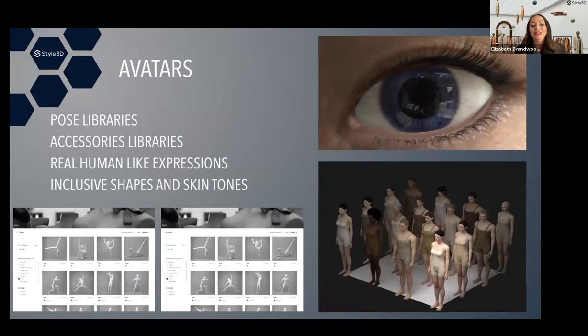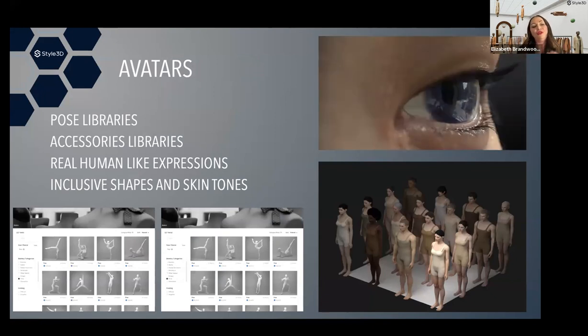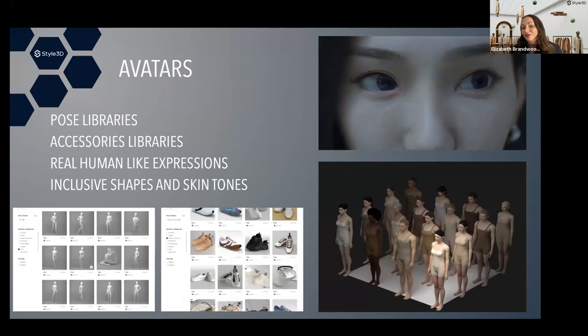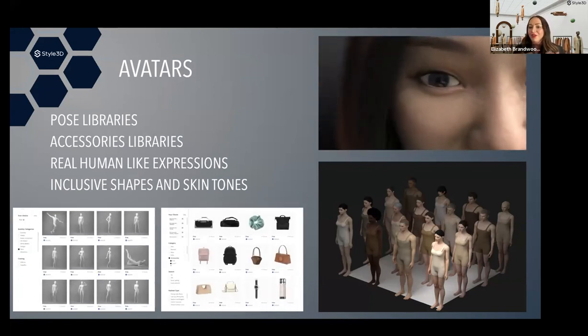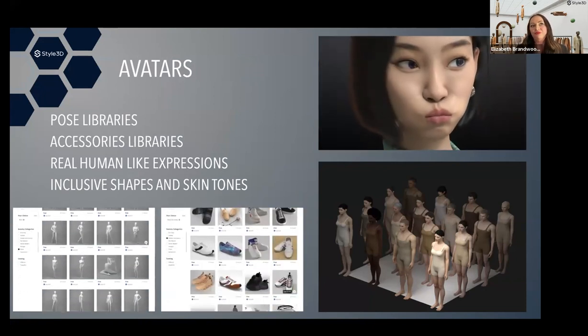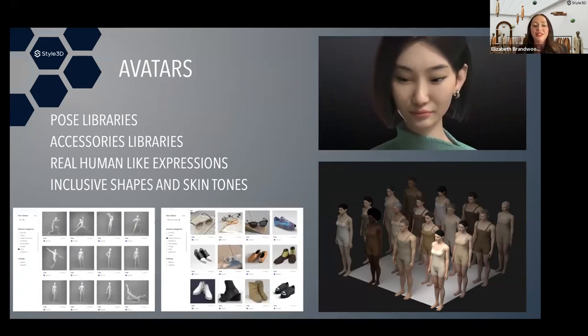Now, avatars, these have really evolved, as you can see on the screen. So historically, a lot of people struggle to understand the realism of avatars because they weren't quite there yet. With the advancements of technology, the realism is incredible. As you can see here, it's facial expressions, it's the blinking, for example, is really replicating a physical person and being able to really see that.